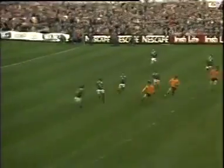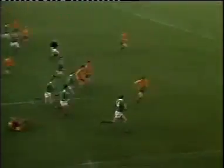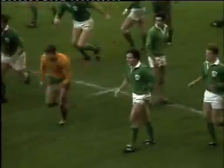Mullen. Here comes McNeil. Overlap for England. Markella. He can't take him. Finn. Kick charged down by Gould. But brilliant attacking sortie there from the Irish.